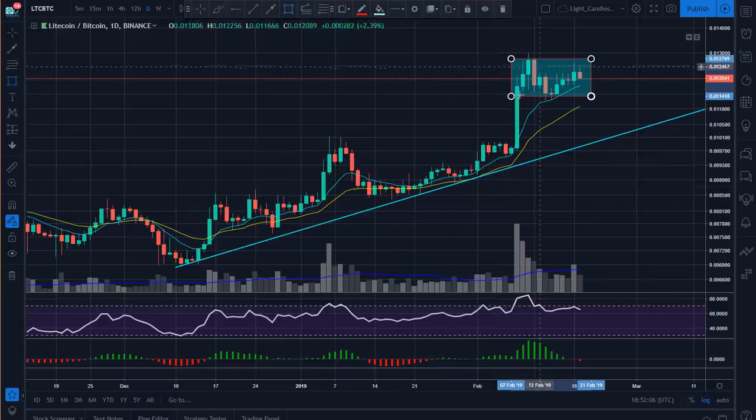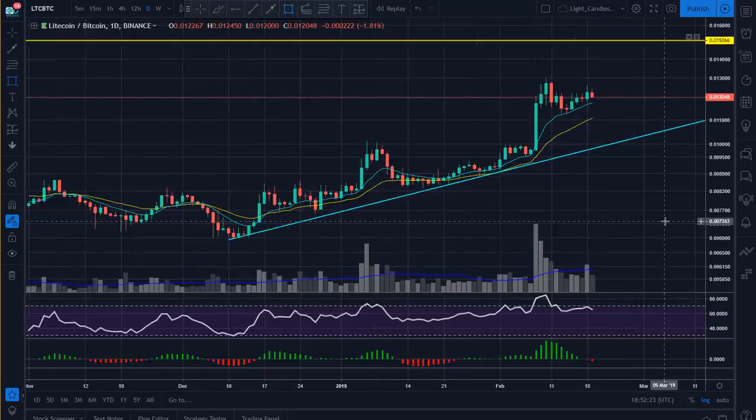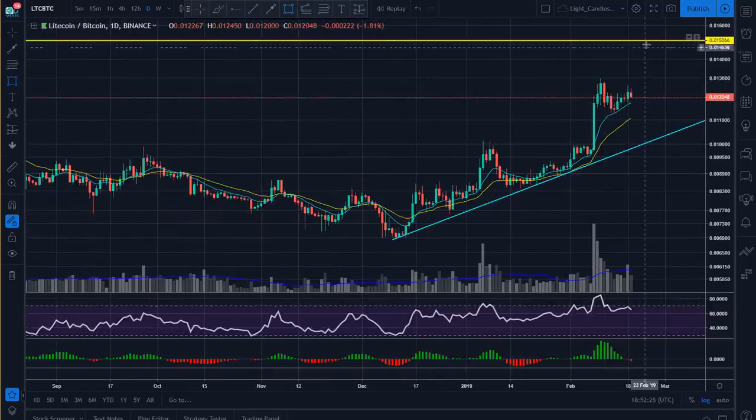Litecoin was one of the early movers, one of the quick movers on the way up while most of the market was just kind of sitting tight. And this has now been consolidating here for a little over a week. So I'm definitely keeping an eye on this one. The moving averages on the daily are finally catching up. It's let that RSI cool off enough. And if Bitcoin can pause here as well, I'm going to see if Litecoin can show another leg higher, follow through.